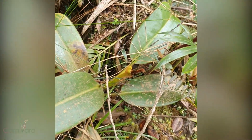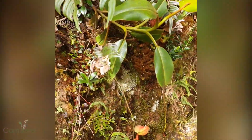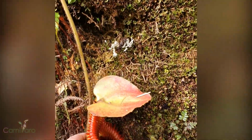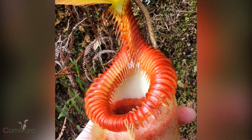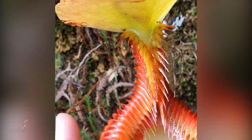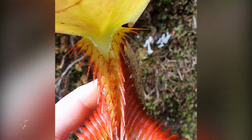Another one. There's also a smaller plant here. Yeah, another one here. This is unbelievable. Look at these guys. Wow. No way. Look at this there. This on the side, it's killing me. Look at that. No way.